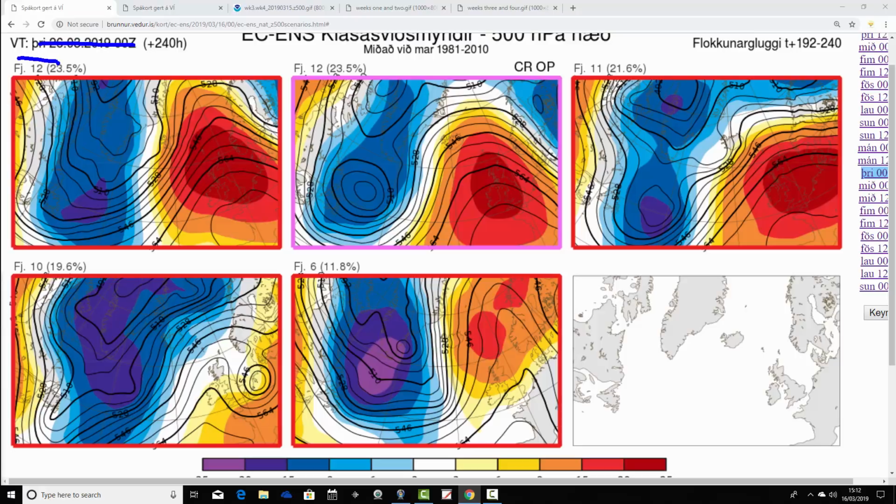So we've got 12 members of the ECM ensembles that have high pressure centred over and a little bit to the north of the country. We have another 12 members of the ECM ensembles that have high pressure centred over the top of the country. That includes the operational ECM run, the run we're just looking at, and the control. We've got 11 members of the ECM ensembles that have high pressure over, or perhaps a little bit to the east of the country. So they all want high pressure to be dominating, really. It's just the exact position of that high pressure that they're all differing about slightly. It makes very little difference, probably, in terms of the weather anyway.